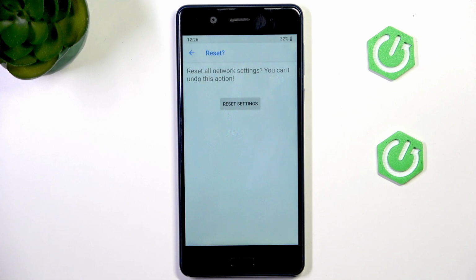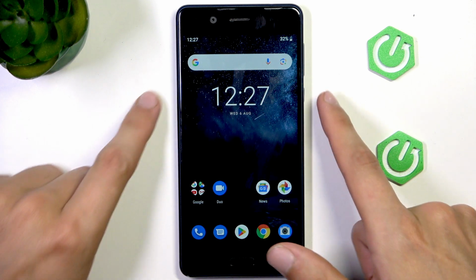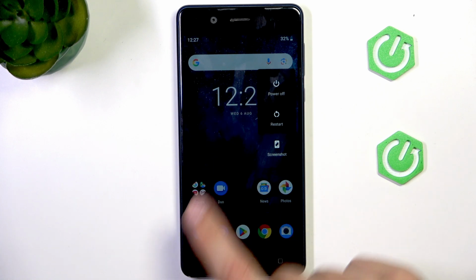You can do so by unplugging it from the electricity and plugging it back in after 15 seconds or so. If that still doesn't work, another step would be to reset your phone, and do so by holding the power button and clicking on restart. If this still doesn't end up working, you may have to give your phone to service.